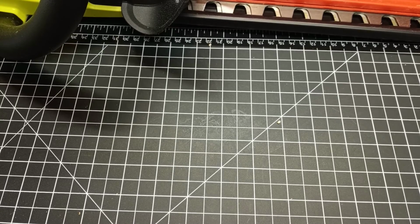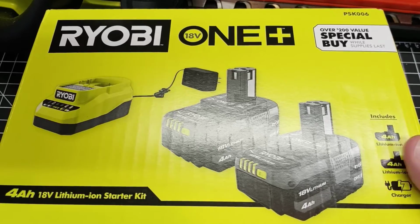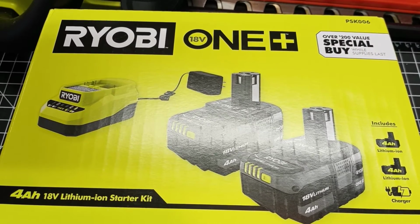So today I went to Home Depot and I saw this. This is the Ryobi One package. It has two 4 amp hour batteries and a charger. Now the MSRP on this is like $200, which is kind of crazy. A lot of times I'll see these batteries MSRP at like $100 a piece, but you can get them sometimes for like $79 or $80.